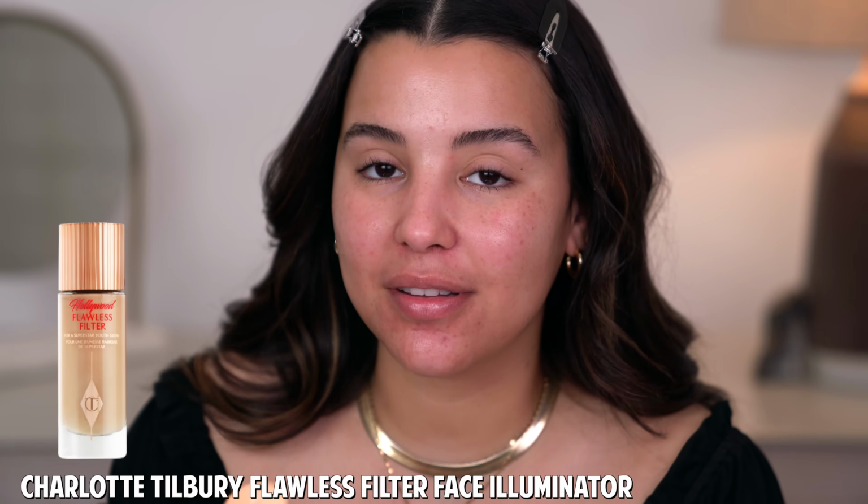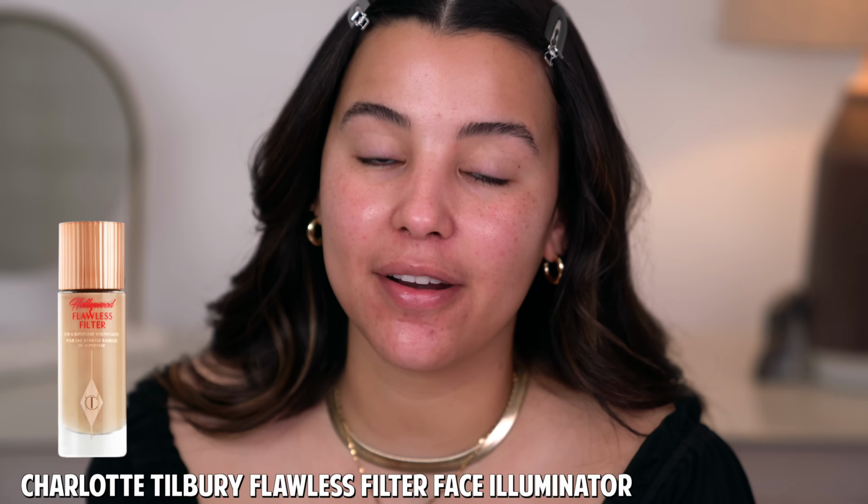I waited about 5 minutes or so so that I can move on to the next product, and I will be using the Charlotte Tilbury Hollywood Flawless Filter, which is one of my personal favorite products. You could either get one light enough to use as a highlight, or you could wear it underneath your makeup, which is exactly what I'm going to be doing today. Ooh, this is just such an incredible product. I am in the shade 4. Now this is definitely more of a self-tan shade if I was to wear it on its own. So definitely keep that in mind.